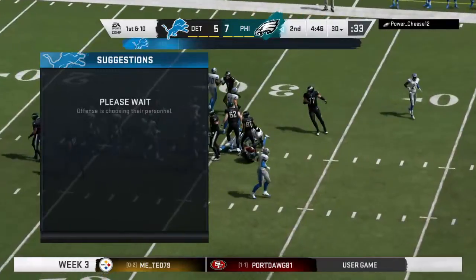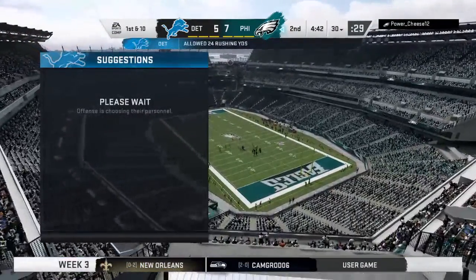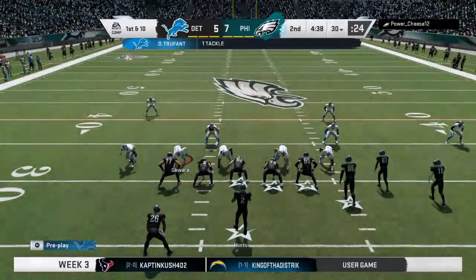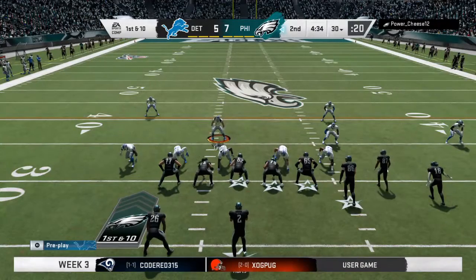Tremendous blocking by the interior of the offensive line. They didn't just gash him there. They blasted a gaping hole for him to gallop through. I think if he comes back to the huddle, he better be giving them a whole lot of credit and thanking them for that much space to rumble. So 1st and 10 now from the 30. Let's go.